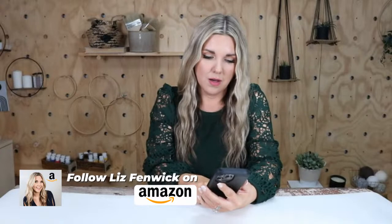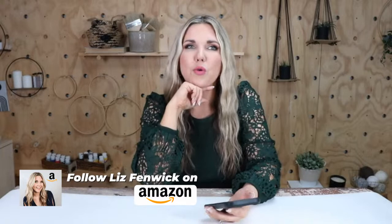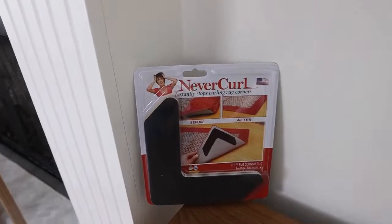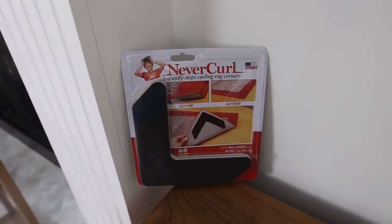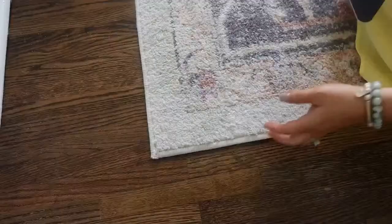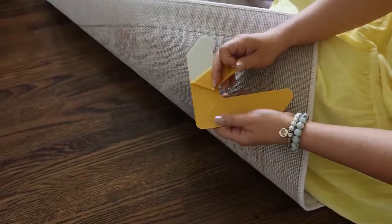All right. This next item is more of a gadget that I needed and learned the hard way. So if you have a rug in your house that curls up or you just have a really hard time getting it to lay flat, you may want to consider getting these Never Curls. What these are is rubber bases that you stick onto the underside of your rug on each of the corners. And it's going to help to hold your rug in place. They're really neat. So if you have a rug that curls up, this is going to help with that.